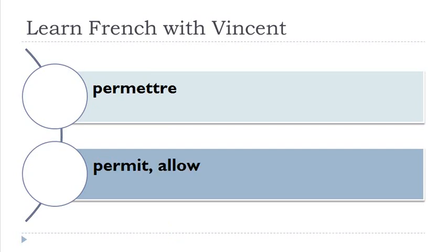Permettre. All right, remember double T here. Okay, so when you've got a double consonant, and it should be the same consonant, and before, it will open the sound of this E, so you don't pronounce it like the closed E but you will pronounce it like the open E. Okay, so permettre, final E not really pronounced.